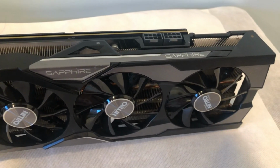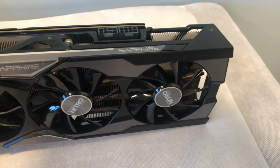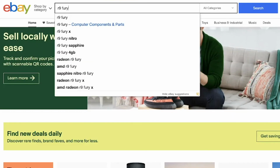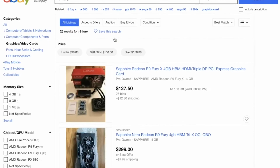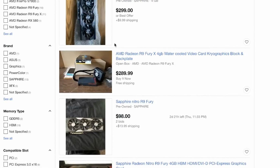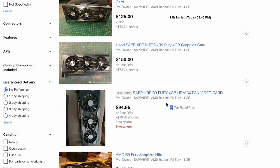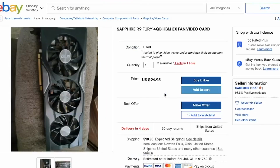Which brings us to the question, should you get one? This old beast is a surprisingly enticing purchase, not mainly because of its performance, but for its unique first-gen HBM and collectability. And it's very cheap and great value if you can find one for less than $125 in 2020, giving more performance than anything with the similar price tag.